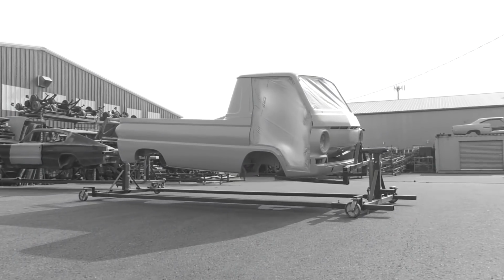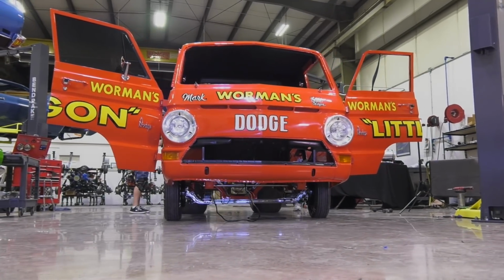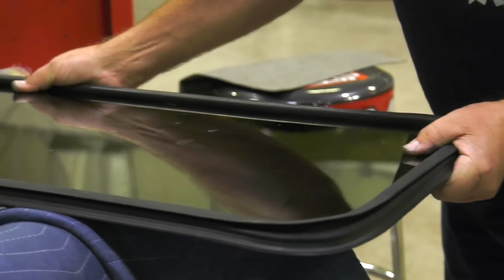So I can't take those out and put them in a sandblaster and blast them all up and make them pretty. Will had to do all that stuff in place. To be able to move forward with getting the rest of the interior in the truck, we've got to be able to put the back window in. It's going to be up to our team to get it installed.